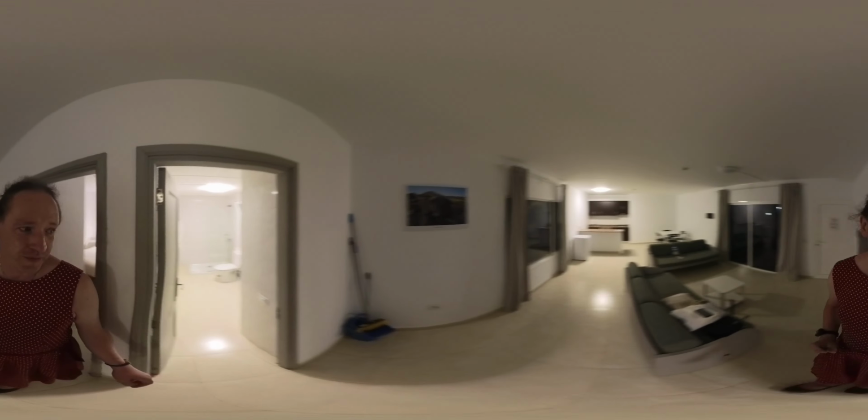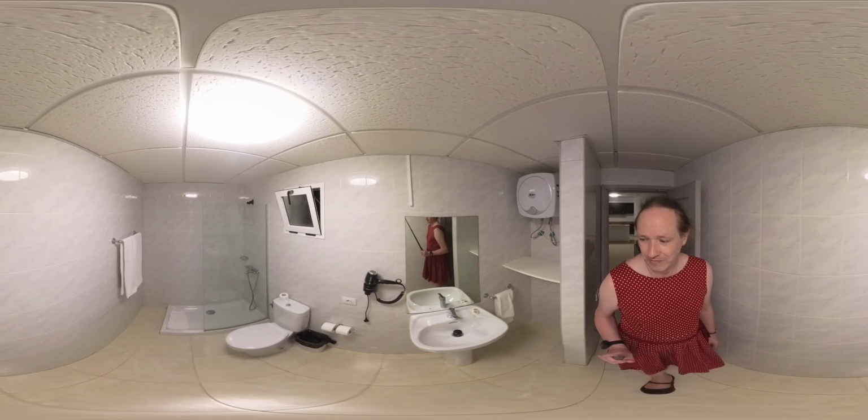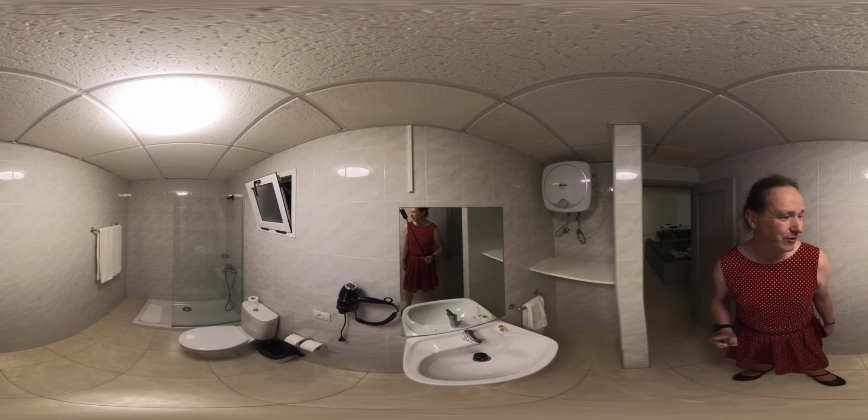Through into the shower room. Shower, toilet, sink, hair dryer, plenty of bog roll, that'll be quite useful.